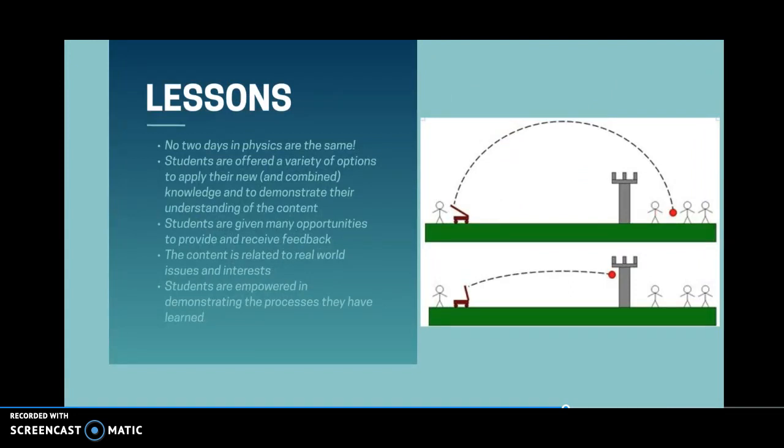There are no two days in physics that are the same. Students are offered a variety of options to apply their new and combined knowledge and to demonstrate their understanding of the content. Students are given many opportunities to provide and receive feedback. For example, following a lab report, I asked students to provide feedback regarding their own performance, their group's performance, and how I could improve in instruction. The content is related to the real-world issues and interests around us, and students are empowered in demonstrating the processes that they have learned.